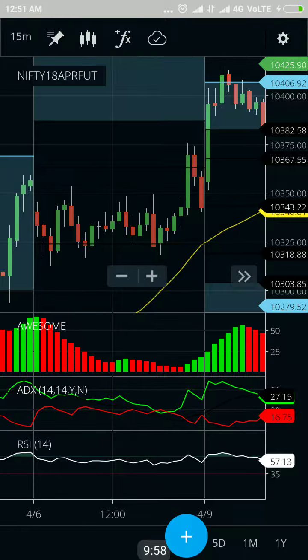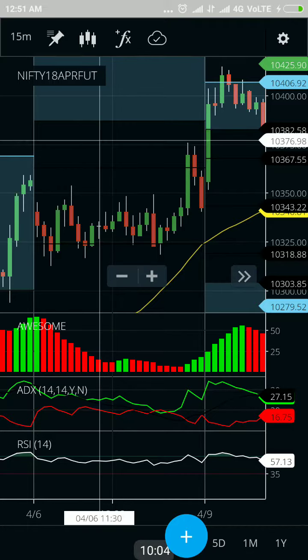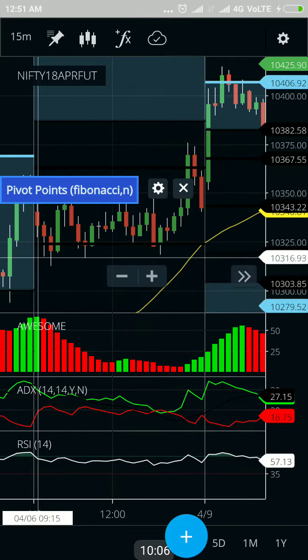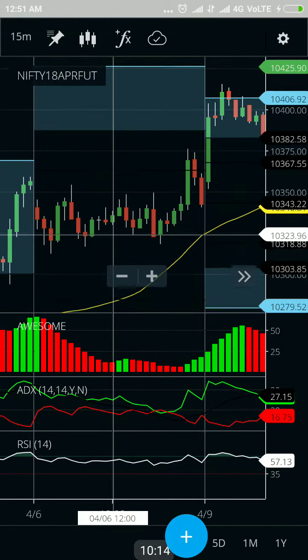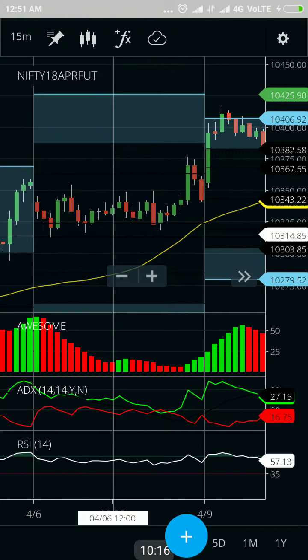Coming to the fifth day, that was Friday, 6th of April, it was a no trading day. Why it was a no trading day? That's what I'm going to explain to you. The first candle formed was red, awesome was green, no signal. And if you see over here, the candles are getting formed above the 50 simple moving average line. So whenever candles are formed above the 50 simple moving average line, it means we are going to buy, we are not going to sell.